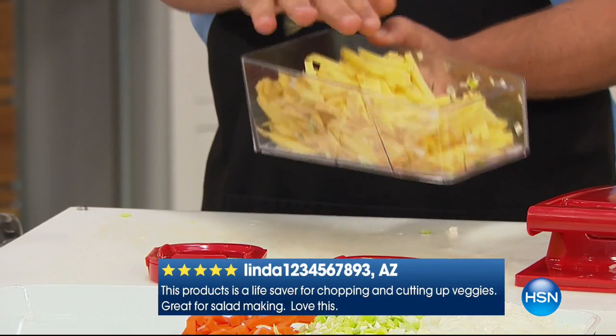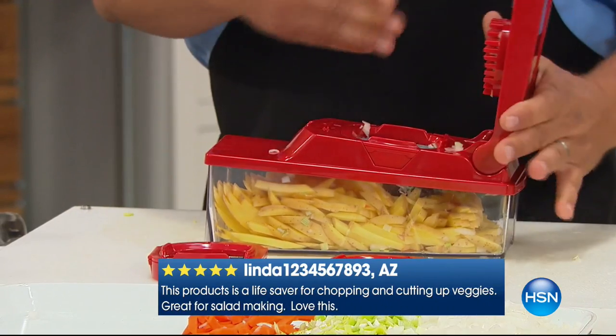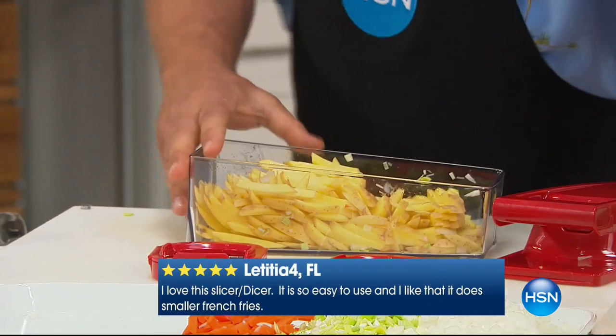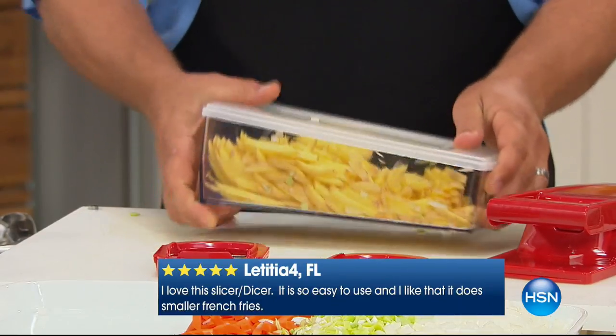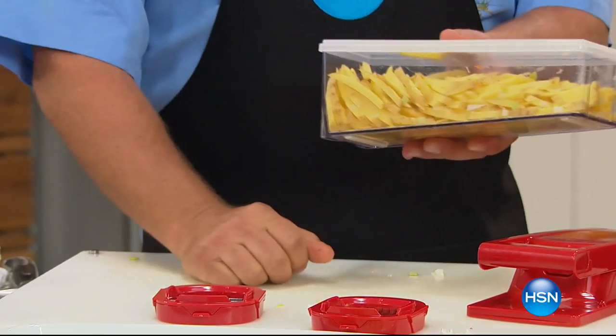Now, what's great about this, it comes with the bowl. So the bowl catches the food when you're chopping, slicing, and dicing, but you take the lid, pop the top off. It has a lid, so you can make up a whole bunch of French fries, put some cold water in there so it soaks the starch off of your potatoes, snap the lid on. Now you can pop that in the fridge, and it's ready for the deep fryer. I want one.